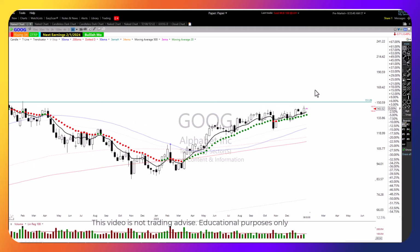If we break out here, look for things like $10 moves. That's very popular, very common for stocks that move over $100. Nice little $10 moves on there. So we'll keep an eye on that, maybe even more. So, all right, we turned things around a little bit.